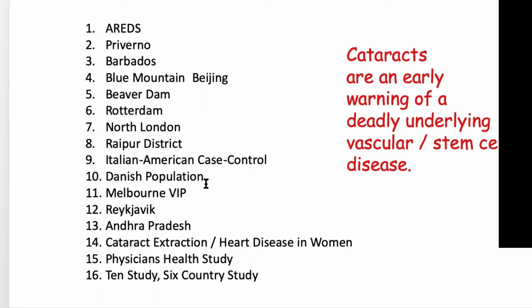They originally thought it was the surgery, but cataract surgery is one of the safest surgeries there is. It's the number one surgery, and it's like 99% successful. And if it's not successful, it's usually an eye issue. You don't die. It's just a little surgery there. There was a lot of misinterpretation, but it really is the pathology underlying the cataract that was leading to death.